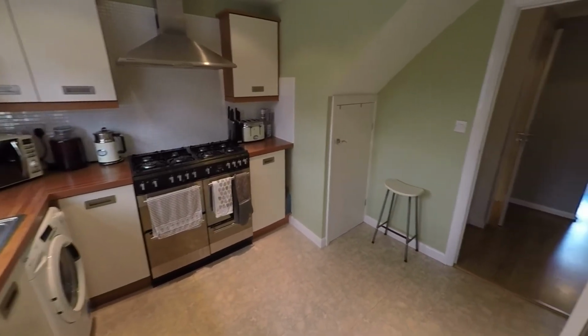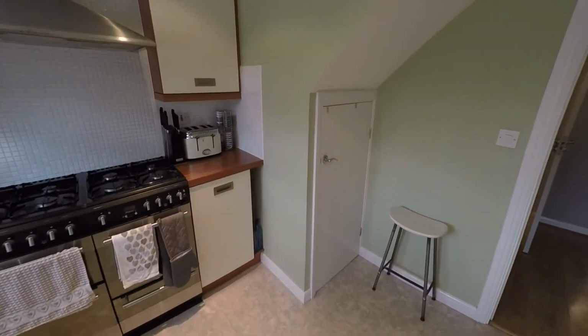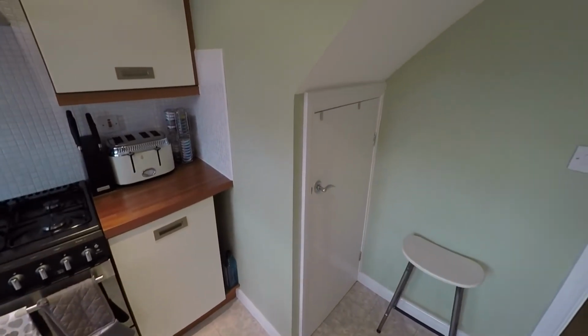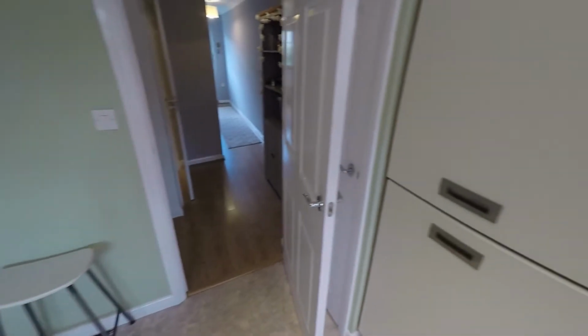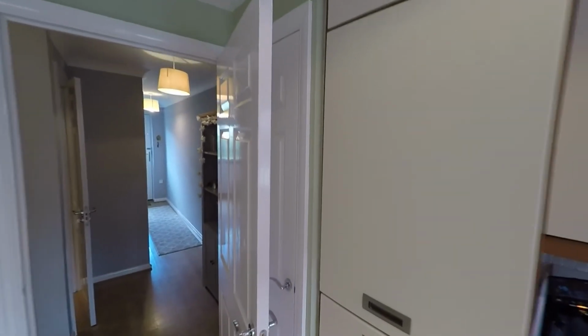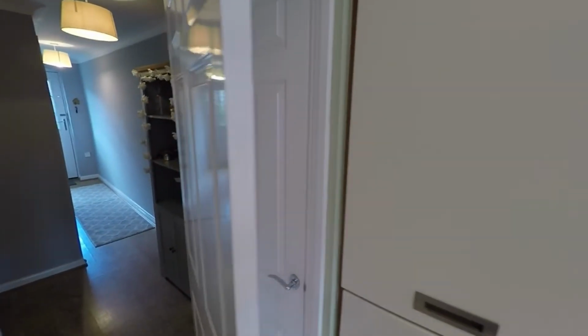The kitchen also has 2 large storage units, the one under the stairs currently used to store the tumble dryer, and a large full height storage, making an ideal pantry or just simply additional storage.